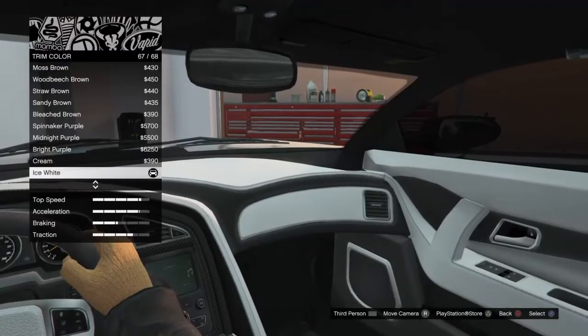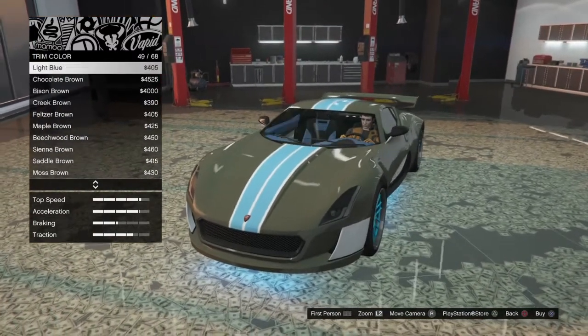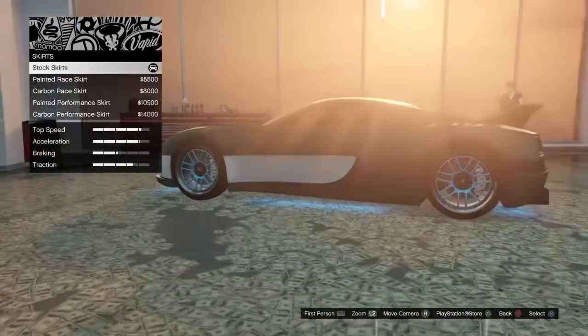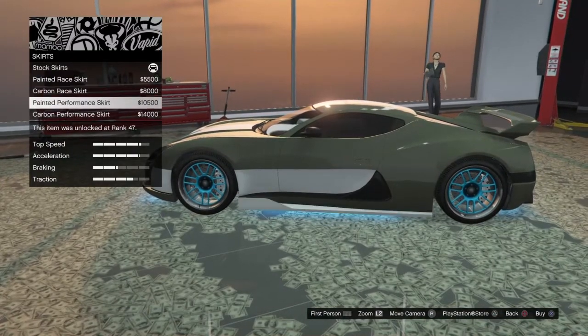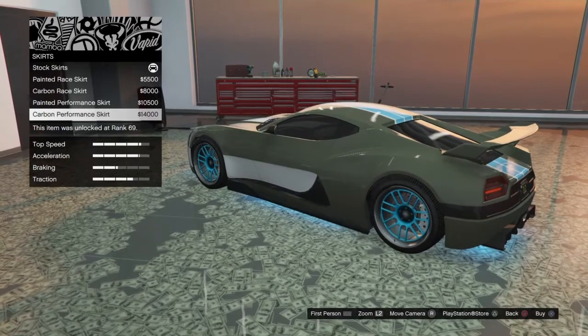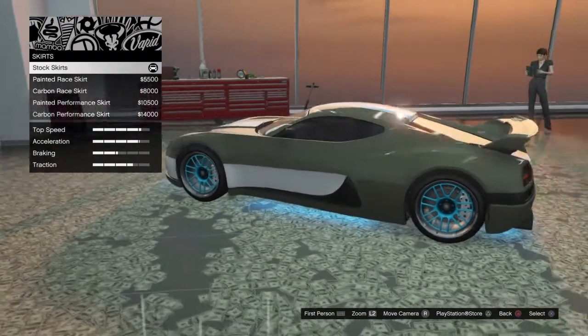And for the trim color, it's just the interior, so you can kind of see where it switches that up a little bit, gives you a different look. And we'll go into the skirts. Again, the painted option is the secondary color. And they have the carbon version, and then they have this version, which is kind of funky looking. And they do the same thing. Any of the painted versions of your bumper or your skirts will be the secondary color.